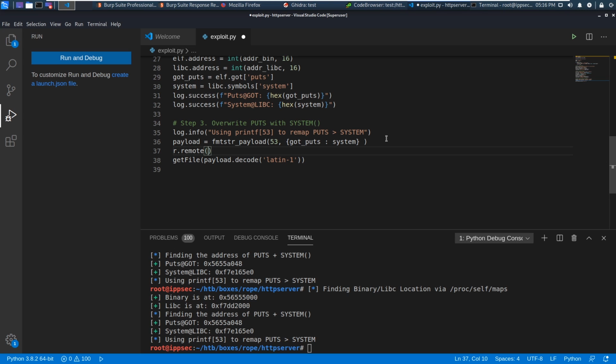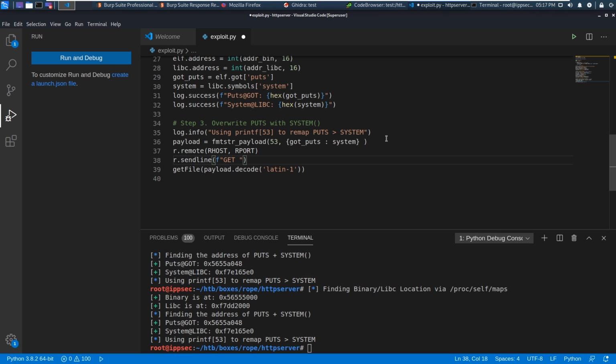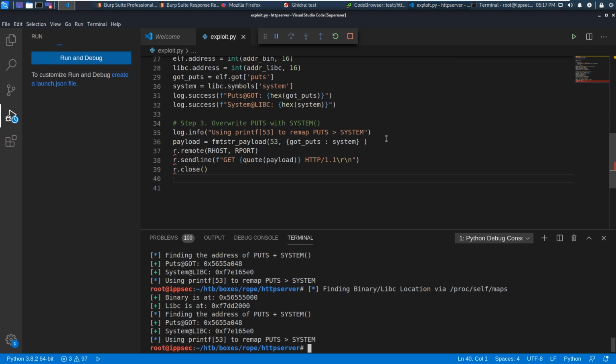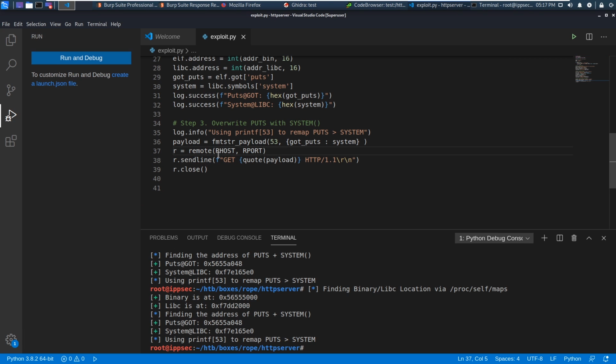Remote. And we'll do, what is it? Our host, our port, then our.send. I don't know if I want to do our.send or send line. We'll do send line. F get, and then we'll do quote payload, HTTP 1.1, and new line, and then our.close. Let's see if this works real quick. Continue. Run it. And it's not our dot, it's our equals. Like that.